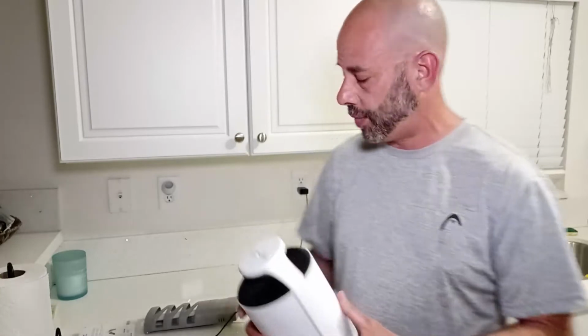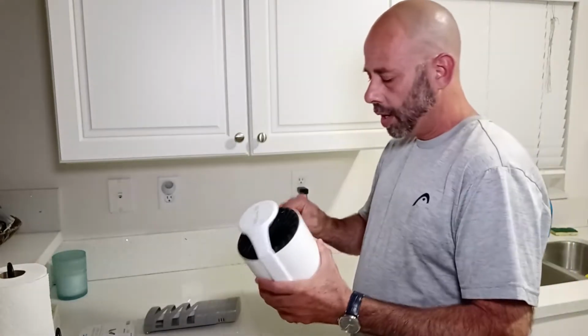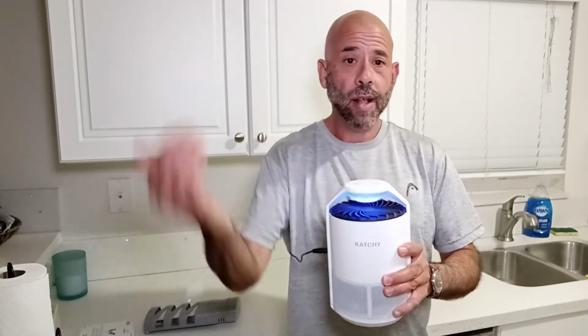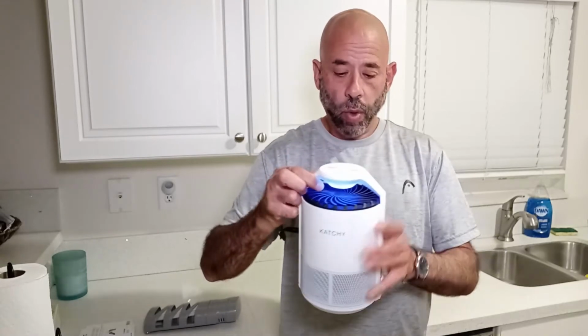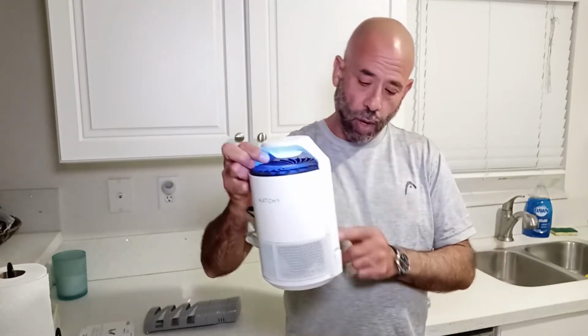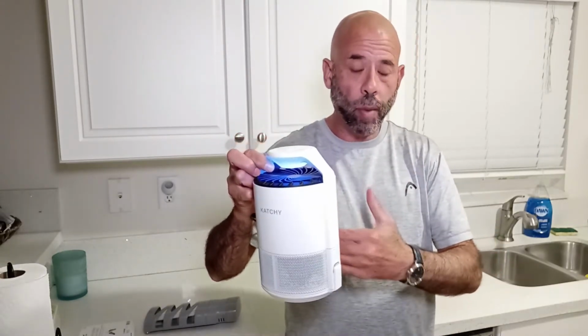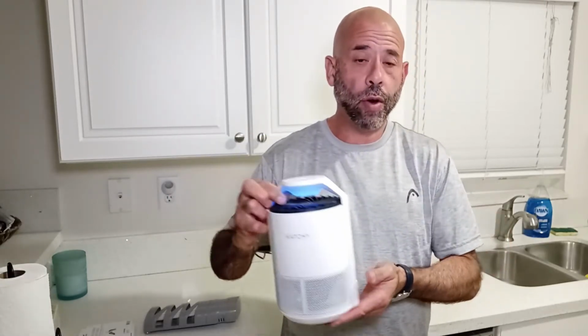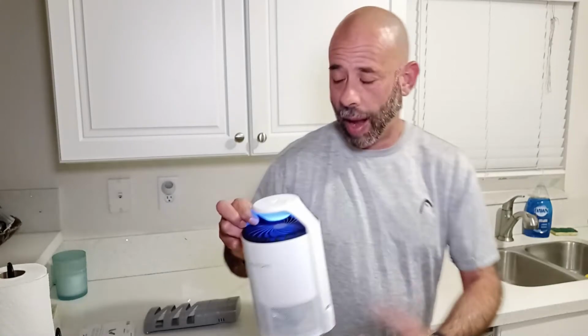They're like $39. You turn it on. The way it works is, it's got a light that attracts the bug. There are certain light spectrums that flies see, and they're attracted to it. It has a fan inside that sucks them in. When they come around this area, the fan is going to suck them in. You can feel the wind coming here. And then it's got the little glue board that you put under here, and the glue board traps them so they stay trapped.